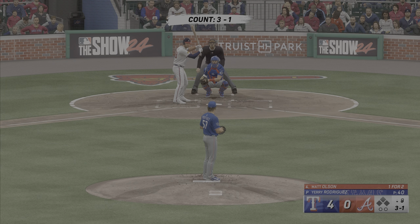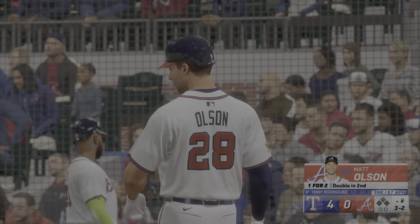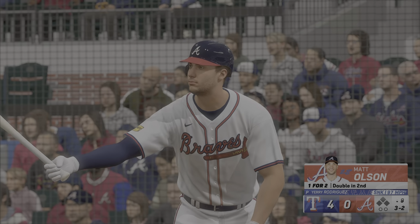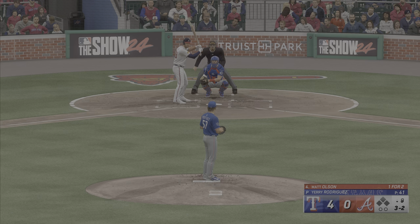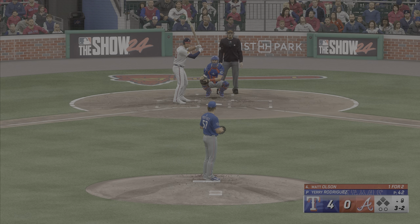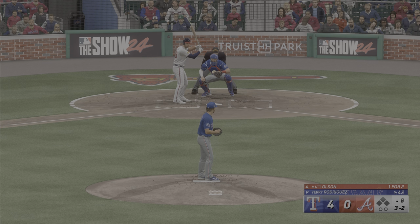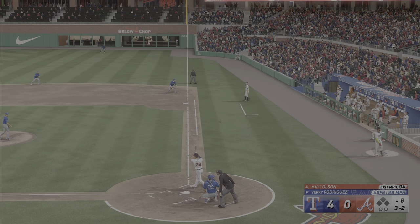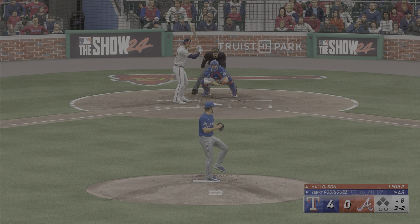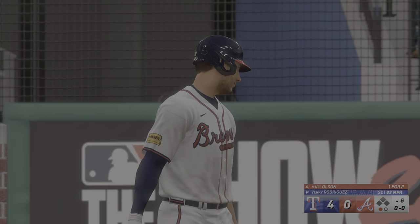Back here in Atlanta. And here's the first baseman, Matt Olson. Swings and misses. And it's 3-2. Stays alive. Left-hand batter waits. Got him looking. Strike three called, a slider at the knees.